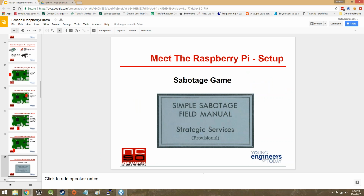There's also the sabotage game, which is a thing that we do in the labs during the summer. Basically, all it involves is you kind of do a musical chairs thing, and you get somebody else's Raspberry Pi, and you unplug the Raspberry Pi, and then do something like unplug the keyboard, or unplug the actual power source from the wall, or whatever the case may be. But you make it so that the person has to figure out why their Raspberry Pi isn't working.